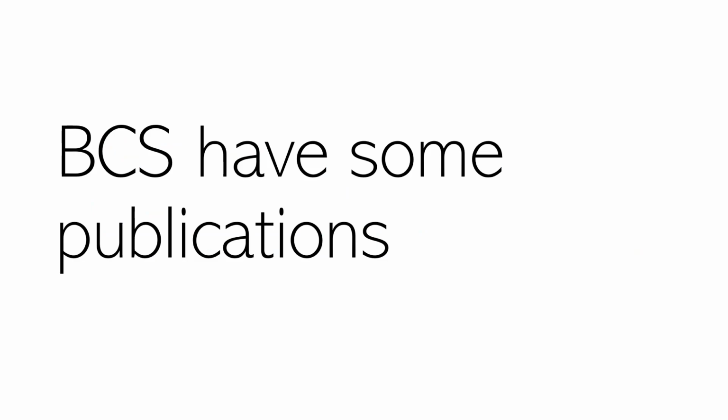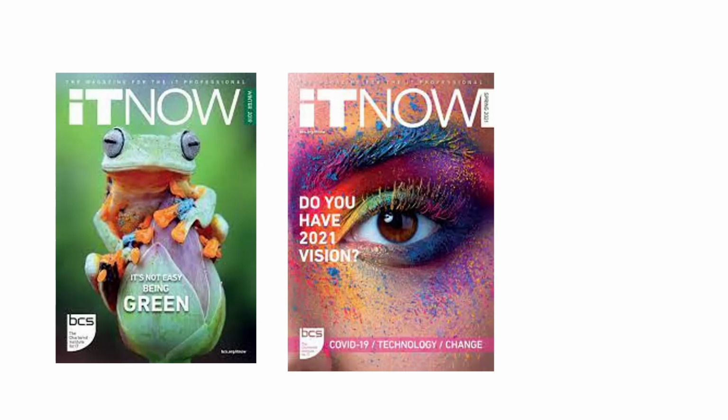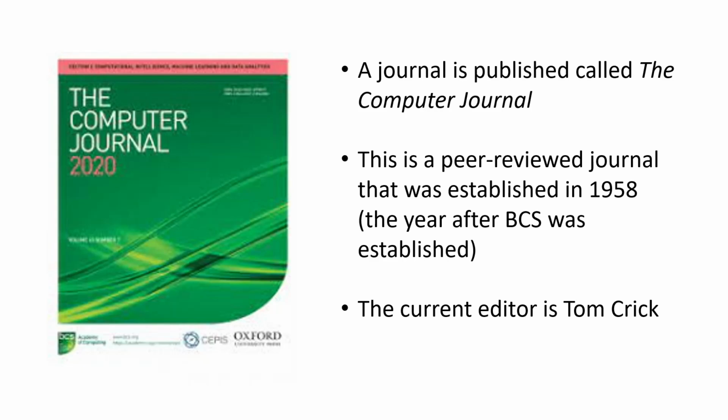BCS are responsible for a couple of publications. So there's a magazine called IT Now. Here are some two covers of that magazine. And there's also a peer-reviewed journal called The Computer Journal. So this is a peer-reviewed journal that was established in 1958, which is just 1 year after BCS was established, remember, 57. And this journal, it's owned by Oxford University Press, OUP, and the current editor is Tom Crick.